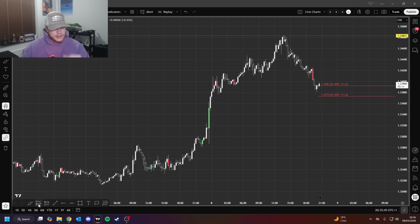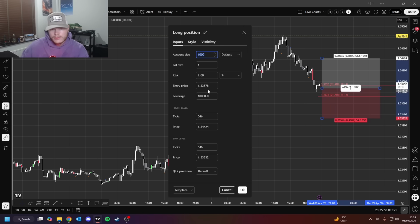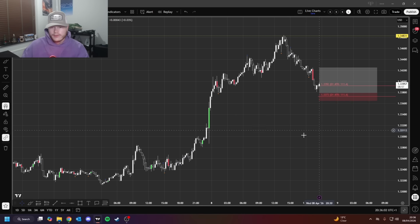Right, we're back onto the charts of pound dollar on the 15-minute. Let's just take our risk to reward tool here and put in our entry. So 1.338. We then have our stops 1.3365, and then we have our take profit 1.3425. 1 to 3. And what we'll be doing, I'll be taking this trade on the funded challenge.